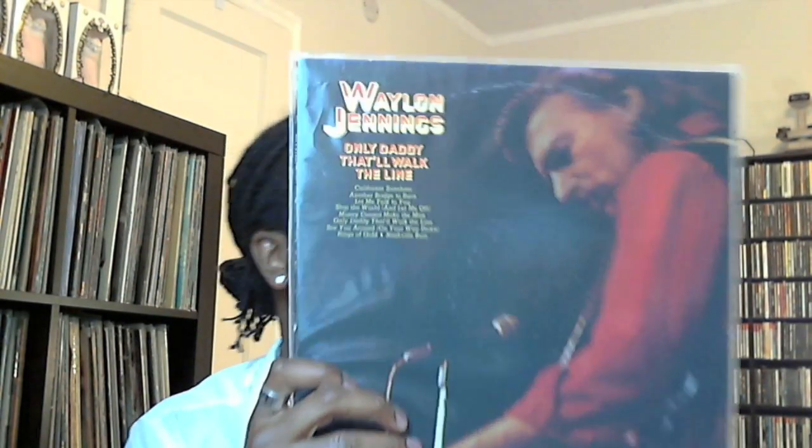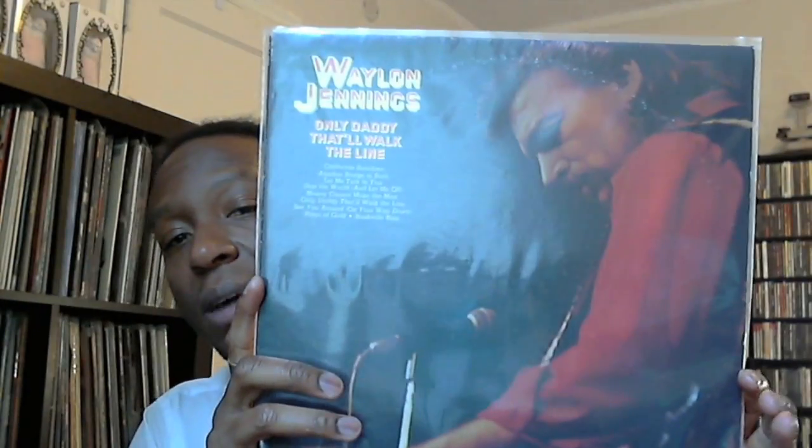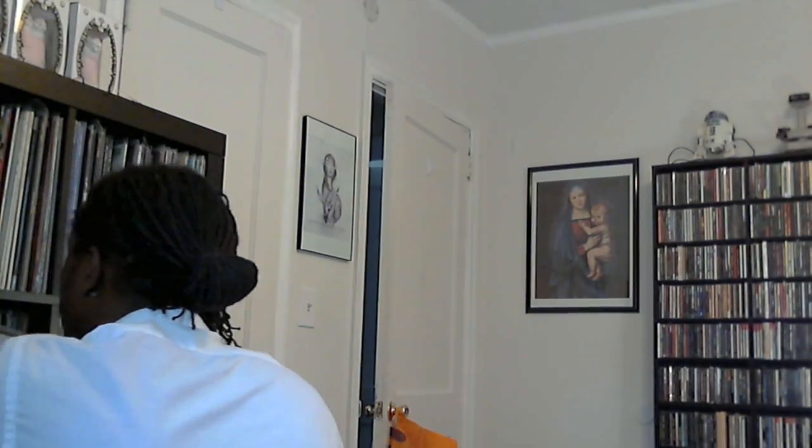There are some really good best ofs with Waylon Jennings, but this is okay. This is a cool record to have. If you ever see this used for cheap, grab it up. Another hand-me-down from my father, but cool album.